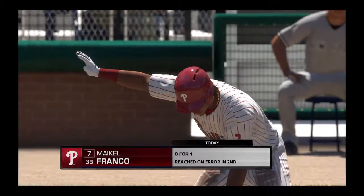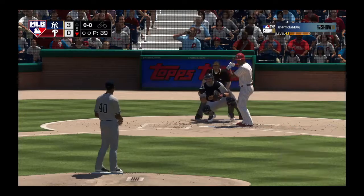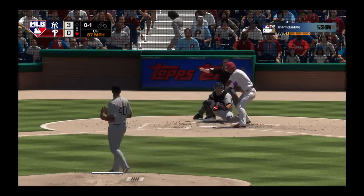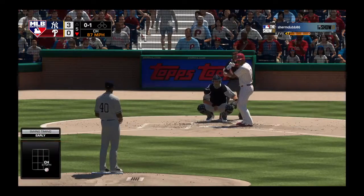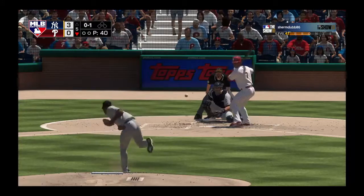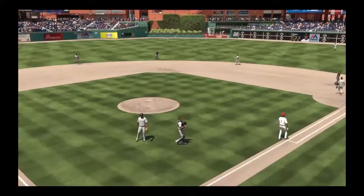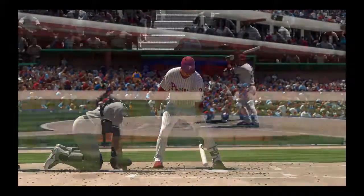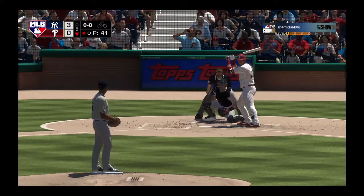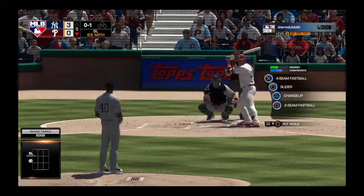Into the box now, Michael Franco. He comes in 0 for 1 on the day thus far after reaching on an error his first time up. Tried to check it, and it's 0-1. Swinging bunt out in front of the plate, and he is out on the tag. Now at the plate, Jorge Alfaro. He was a strikeout victim in his first try. First pitch on its way. Sliders in for a strike.